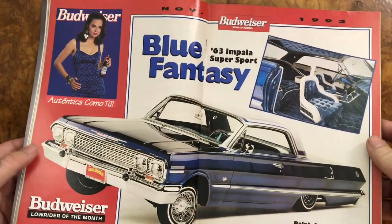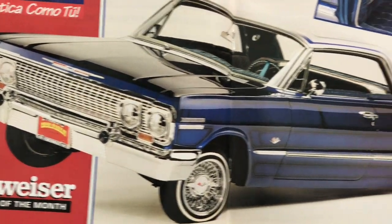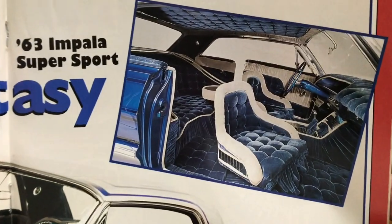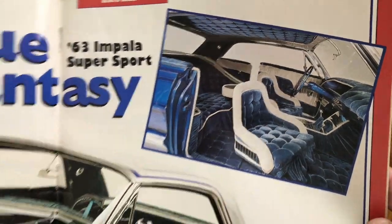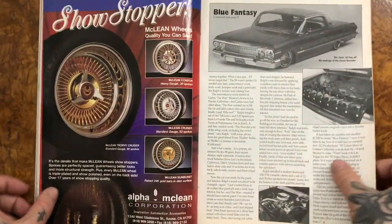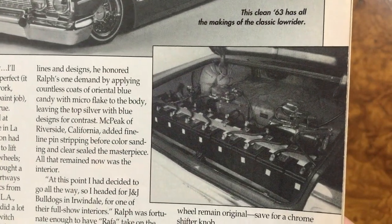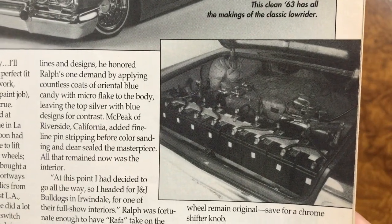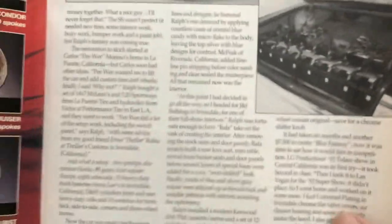Lowrider of the Month, November 1993. Looks good on three. Man, the interior is nice. Stick shift? Hell no. Is this a stick shift? And so many batteries. Crazy. Two pumps. How many batteries? I can't even count. Like 10? I don't know.